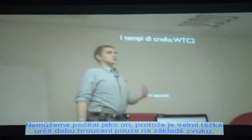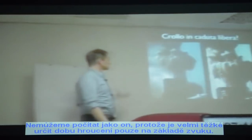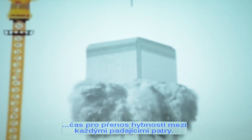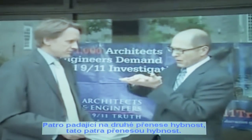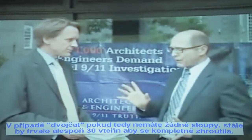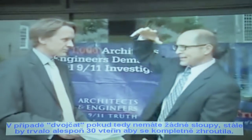We couldn't count with him, as it's very difficult to establish the exact duration of a collapse by listening to the sounds only. Furthermore, a couple of seconds more or less would not make a big difference, as the time for the transfer of momentum between each collapsing floor must be considered anyway. So a floor impacting on a floor below would transfer momentum, and those floors would transfer momentum such that in the Twin Towers, if you didn't have any columns whatsoever, it would still take a minimum of 30 seconds for these towers to collapse, just by transferring the momentum of the floors.